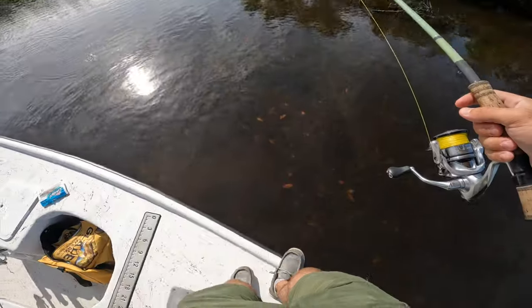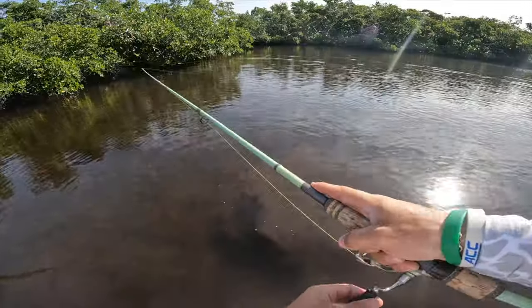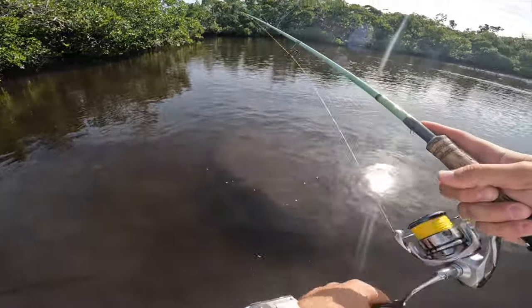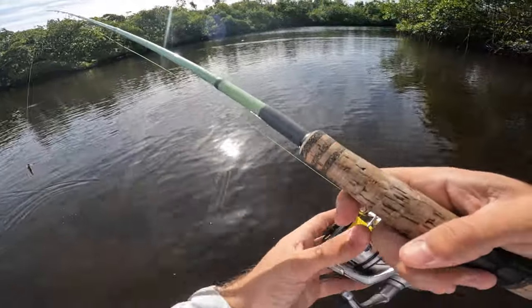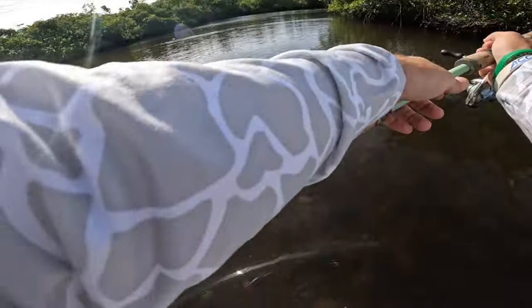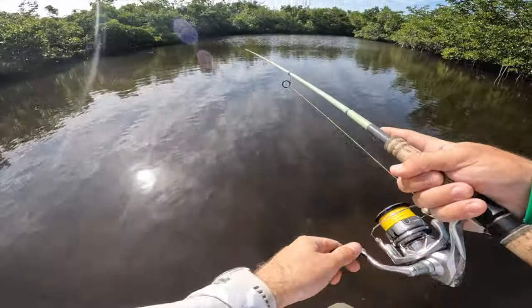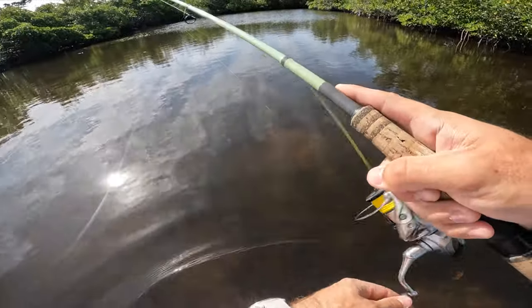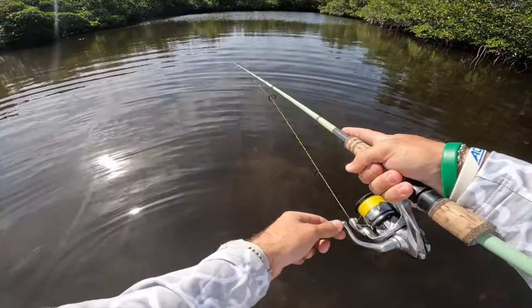You know what? We're gonna get out and wade fish. Let's leave the wallet at home. Big fish around this corner. Yep. Some pigs on mine.